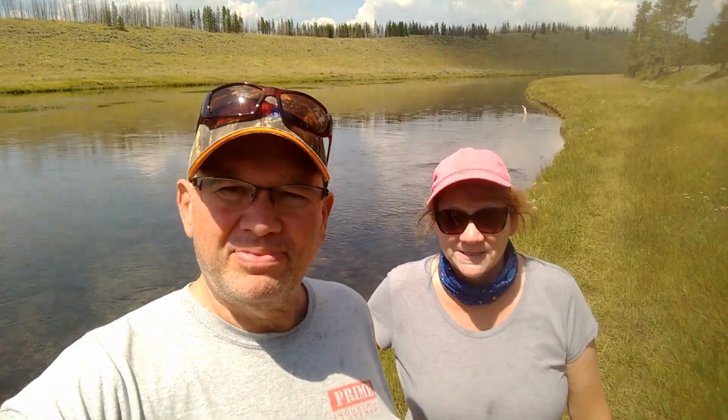The Madison River. We're about 5 miles inside the park, just inside the west entrance. So today we went on a hike to Fairy Falls. And off of that hike is also the Grand Prismatic Springs overlook.